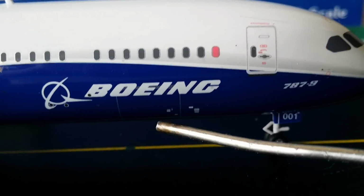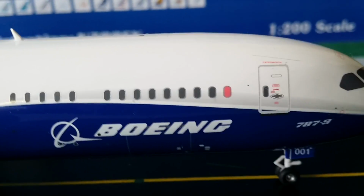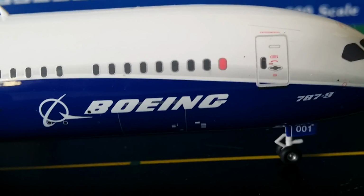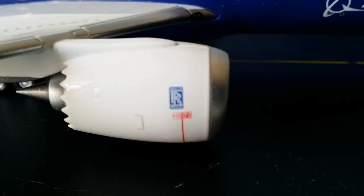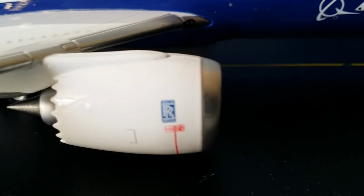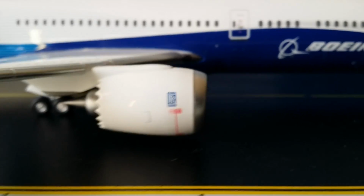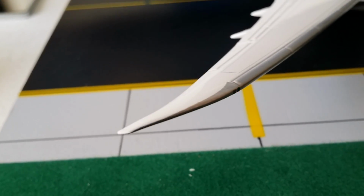This is the front cargo container door. You see the Boeing billboard across the livery, and then that special livery around here as well. And then you see these engines here. These are Rolls-Royce Trent 1000 engines. I'll show you those in a minute. And then you see the flex wingtips here. I don't see anything wrong with these, you know. Look pretty alright to me though.